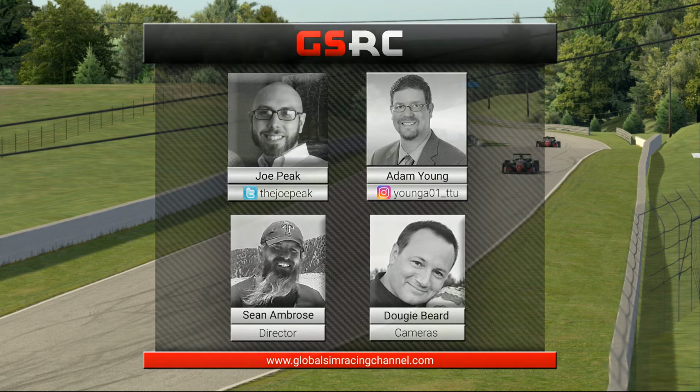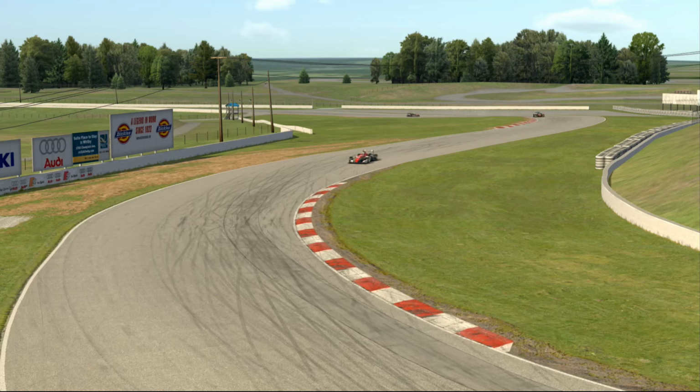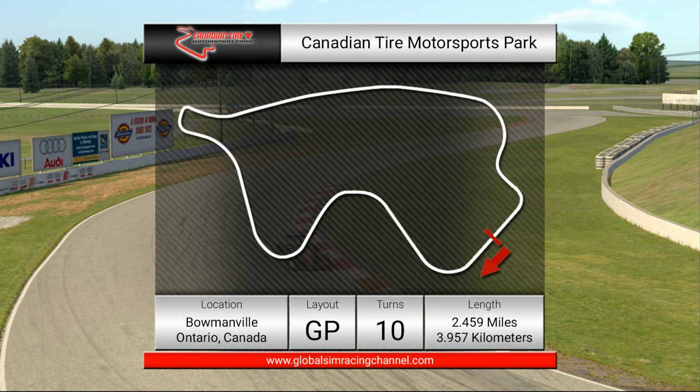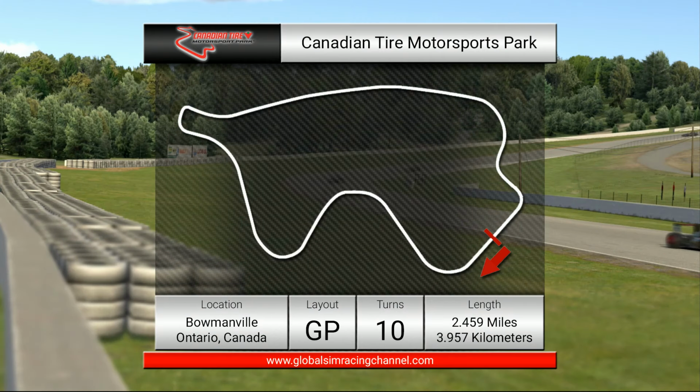Adam, we saw the GTE cars race here on Tuesday. Now it's the open wheelers' turn. Yeah, and I tell you, if I ever had to race Motorsport in real life, I probably would want some fenders. But no, we're going to take these F3s around here for today. Track's going to get slick as the race goes along, so it's going to be interesting.